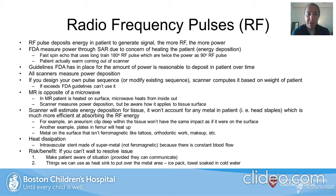There's also heat dissipation, which is something that's good to be aware of. So for example, if you're doing heart imaging and there's an intravascular stent that's made of a super metal but not ferromagnetic, it will heat up. But because there's constant flow of the blood, the heat that it generates will be dissipated pretty quickly. If you heat up the blood right next to the stent at a certain time point, a few seconds later, it's long gone.